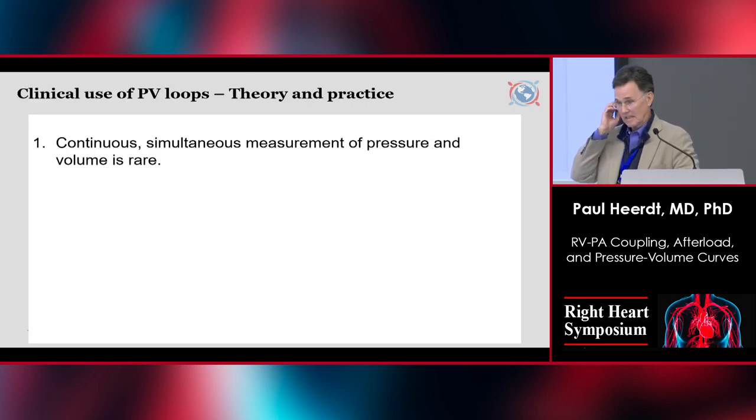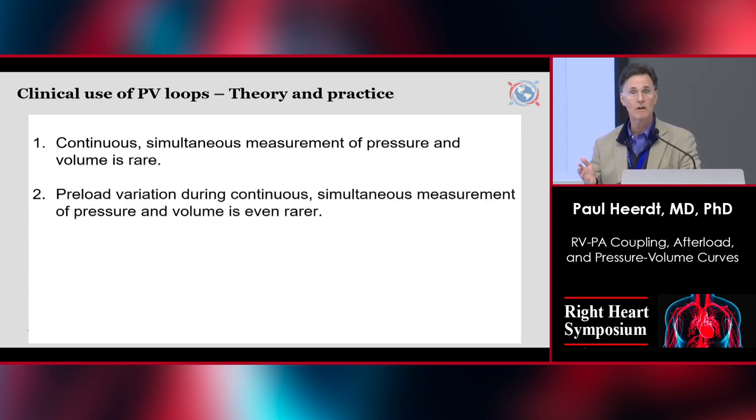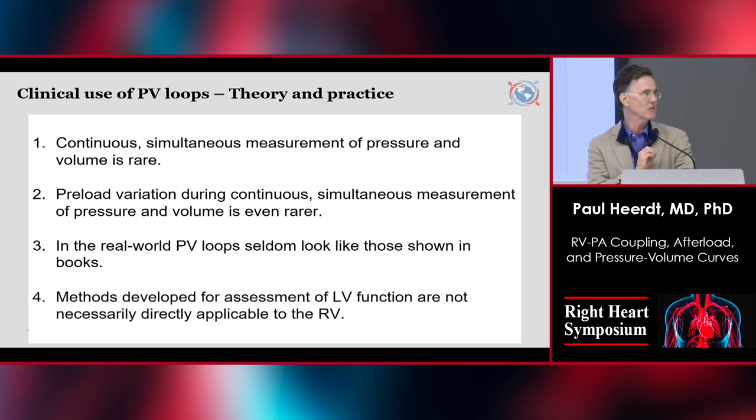This underscores one of the interesting things that I have been dealing with. I like loops a lot, and I'm not so sure that the loops like me. For example, continuous simultaneous measurement of pressure and volume is rare in the clinical environment. And in fact, we really need to do a preload variation to interpret this, and that's even rarer than doing the actual pressure-volume loop acquisition. The truth is, in the real world, PV loops seldom look like those shown in the books, and this is something we have to deal with in interpreting morphology. The other thing that comes out is that methods developed for the LV are not necessarily directly applicable to the right. The right is a dynamic scenario where the shape of the pressure-volume relationship changes depending on the conditions of the pulmonary circulation.